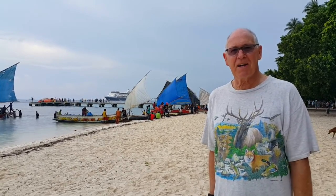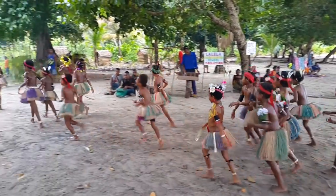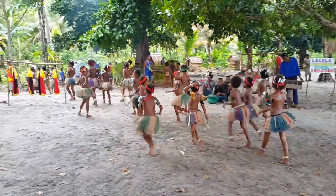They have everything that they need right here on this island. We feel so privileged to come here to Kitava. The people here are just so lovely, and what a gorgeous, gorgeous tropical island.